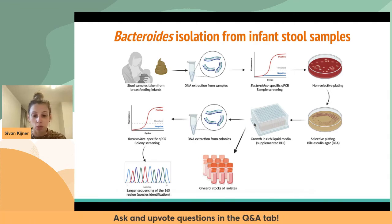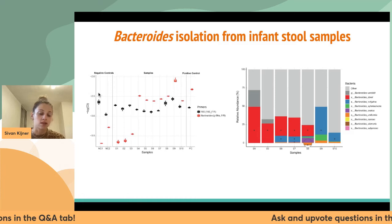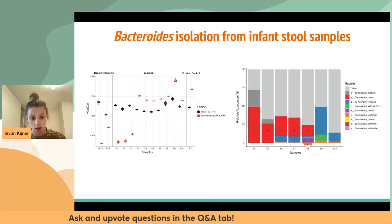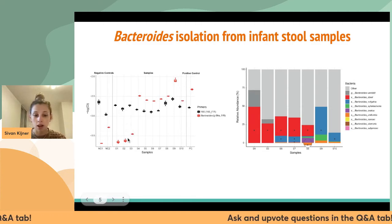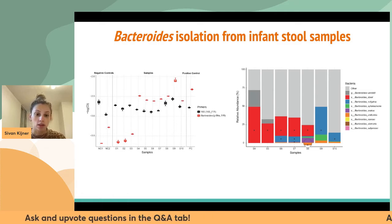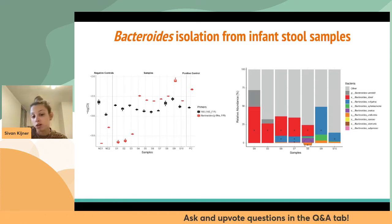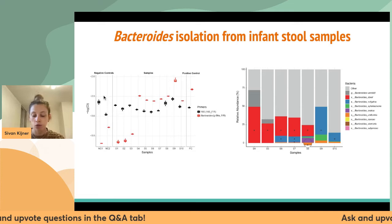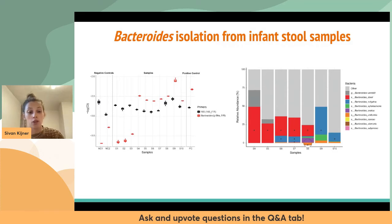So when we perform the qPCR screen on the stool samples, this is what we get. Please note that the y-axis is the minus log CT. It means that higher values indicate higher abundance of Bacteroides in the sample. And we can see a clear separation between samples that do not contain any Bacteroides in them here and samples that do contain Bacteroides. So this qPCR allows us to differentiate between samples that we would want to continue working with and samples that we do not need anymore. The positive control is a pure culture of Bacteroides fragilis, and the negative controls are stool samples that were previously sequenced in the lab and were found to contain no Bacteroides.